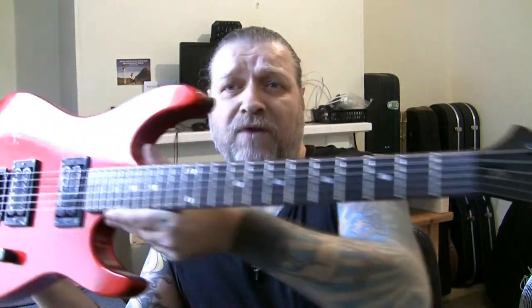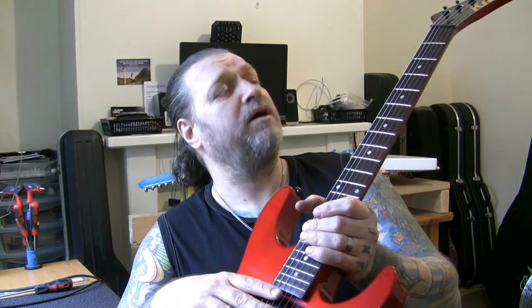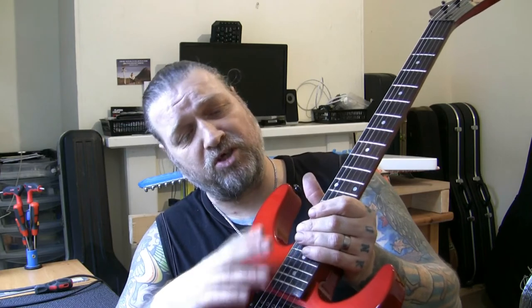I've told him I'll do him a fret level on this for a special price, because he's a good customer, good client. But I'm going to suggest to him that possibly, if he's keeping the guitar and he's got it so cheap, I would consider going for a refret on this. Not because the frets are knackered, because they're not knackered. We can still get a dress out of them.